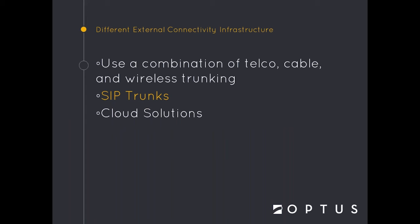And one of the first ones we talked about was the carrier services and cabling and stuff like that. So using a combination of various outside connections, like, maybe you've got AT&T or Verizon, but also you may want something from Time Warner Cable for a backup for your internet, or maybe there's some wireless trunking. SIP trunks do a good job of having some resiliency, redundancy as well. And we'll talk about all these in a little bit more detail in just a couple slides.